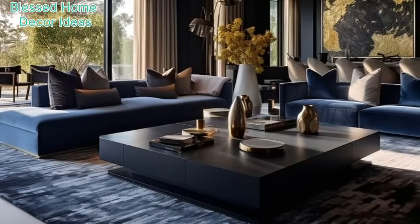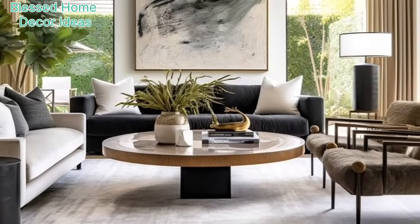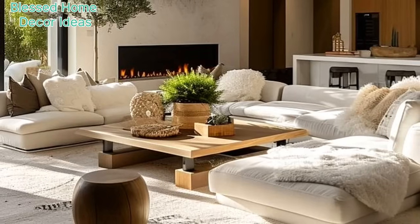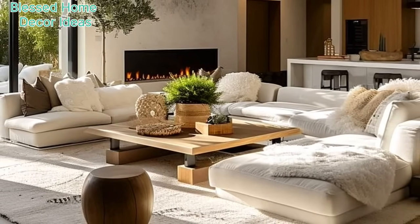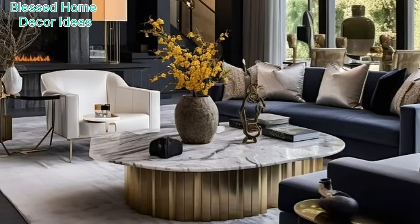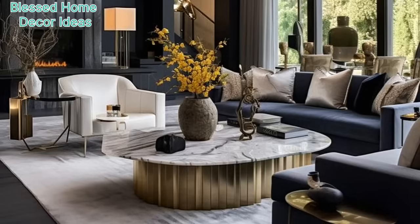When choosing a coffee table, it's important to consider its shape. The most common shapes are rectangular, square, oval, and round. Each has its own advantages and disadvantages. For example, a rectangular coffee table is great for a living room with plenty of space for guests to move around. However, it can feel cold and formal in a small space.